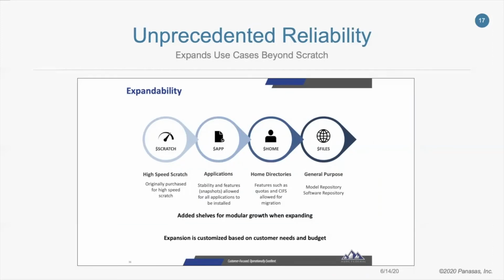Being a high-performance parallel file system, Panasas has been deployed primarily as high-speed scratch storage, supporting shared access to an HPC Linux cluster, as we discussed previously. However, Panasas' extreme reliability and ease of management, unique among parallel file systems, has led many customers to expand its use beyond scratch to home directories and even archive storage. This customer slide illustrates such a case.